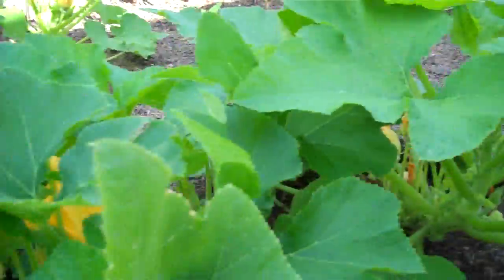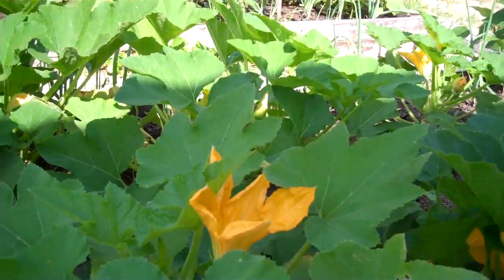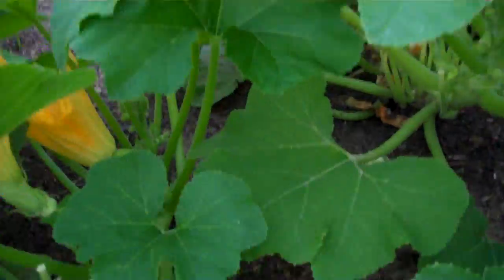Sorry for this camera. This is one of those flip video cameras, and it's HD, but it doesn't do a lot of unzoom or anything like that. It's just one way and that's it.